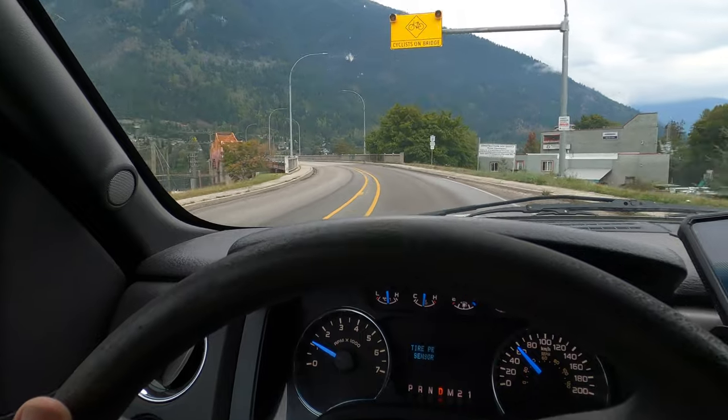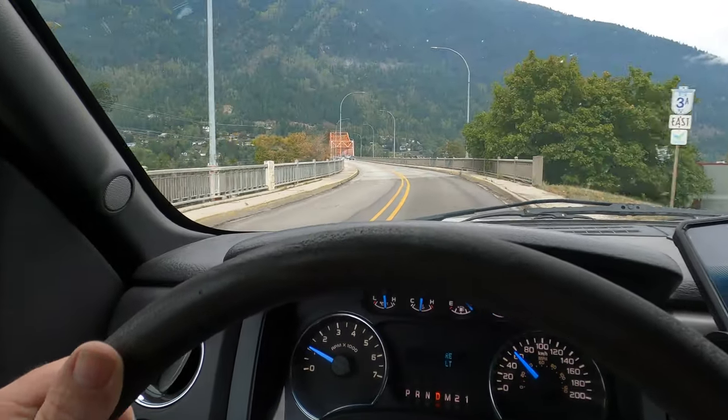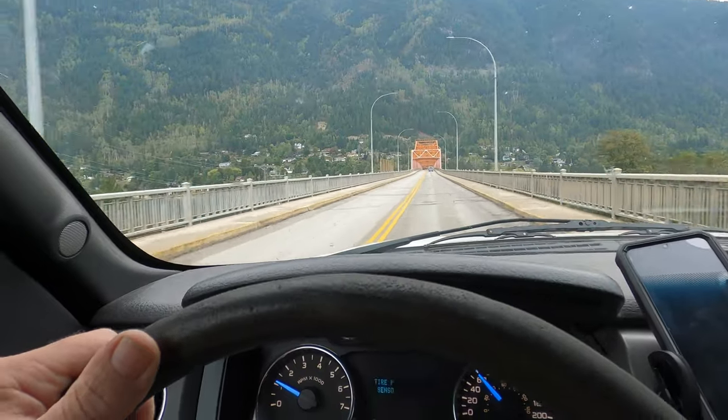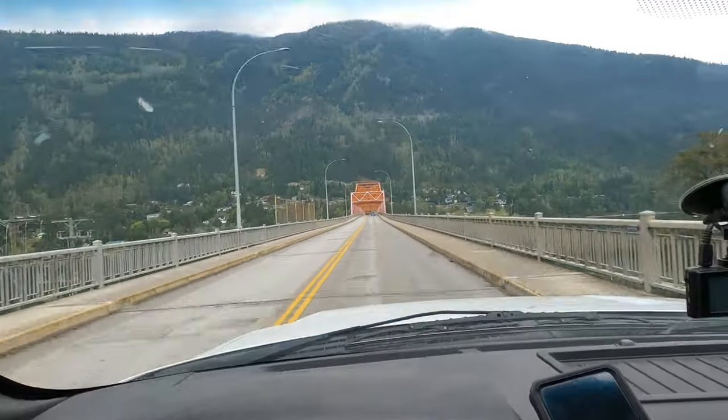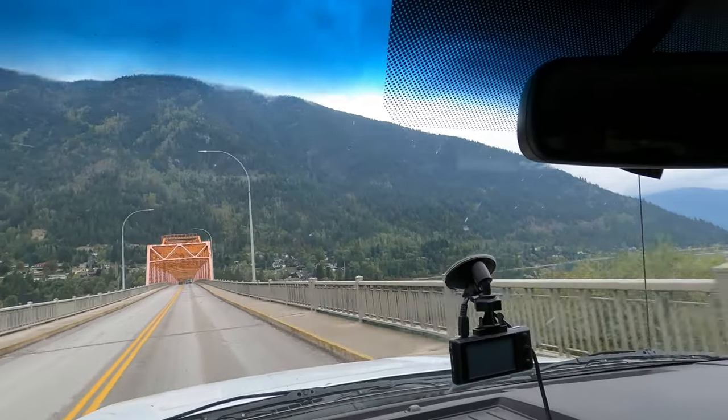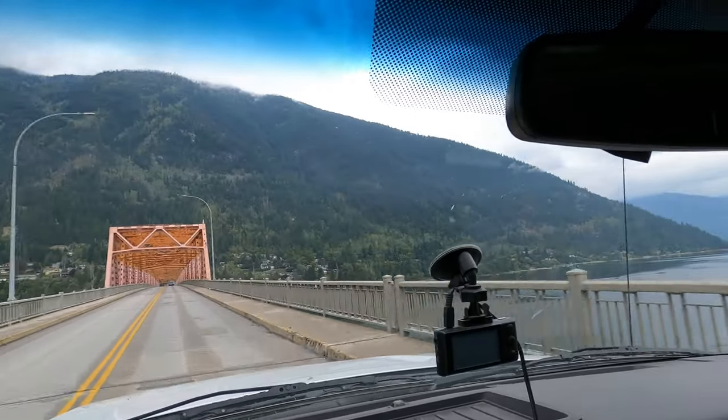Could just be the colder weather, but 40 should be plenty of air. Whatever, I'll just keep an eye on it. Over the bridge we go, and then to Balfour Ferry, over to Crawford Bay.